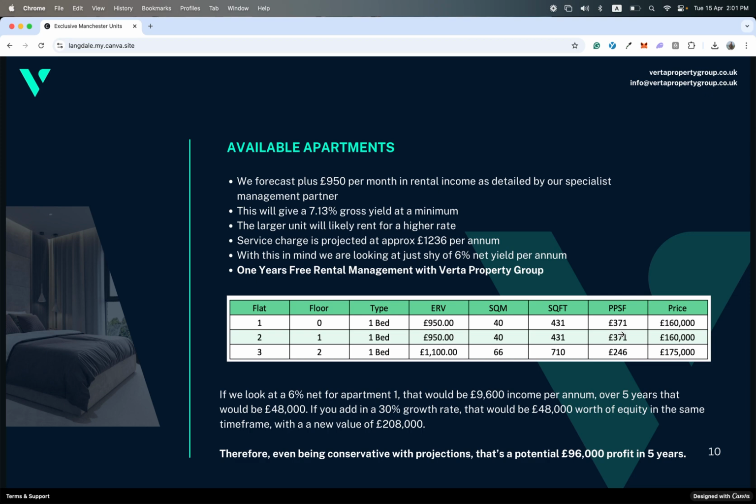Now, with regards to the management aspects, just to touch on this quickly, there's a few options that you can look at. For those of you that know, management fees can add up over the year. You're normally looking at around 12% per month. So you're looking at £120 per month if you're renting it for £1,000 a month. So over the year, obviously that adds up to over £1,000.